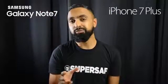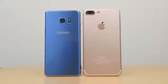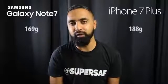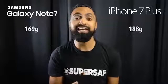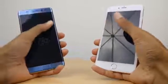So the Note 7 actually comes in smaller, both in terms of the height and width, roughly about 4.7mm in terms of the height, 4mm in terms of the width. It is just ever so slightly thicker though, 0.6mm compared to the iPhone 7 Plus. The iPhone 7 Plus is also heavier, roughly about 19 grams. Now the size of the Note 7 is quite impressive because it actually has a larger screen, so it's got a 5.7-inch display versus the 5.5-inch display on the iPhone 7 Plus.